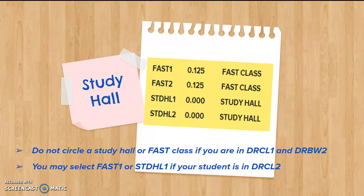So study hall. This has a lot to do with the driver education class as well. So if your student was in driver ed classroom 1 and behind the wheel 2, study hall is not an option for them their 9th grade year. They actually will take the classroom for 1 quarter and then be in study hall for 2nd, 3rd, and 4th. That's when they will actually drive behind the wheel, out of that study hall class. So if you had a line with DRCL1 and DRBTW2, do not circle either one of these classes or place them in that.